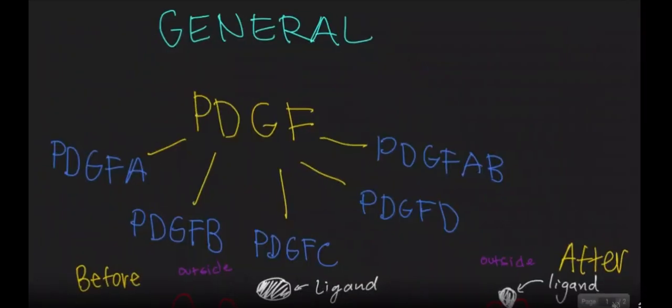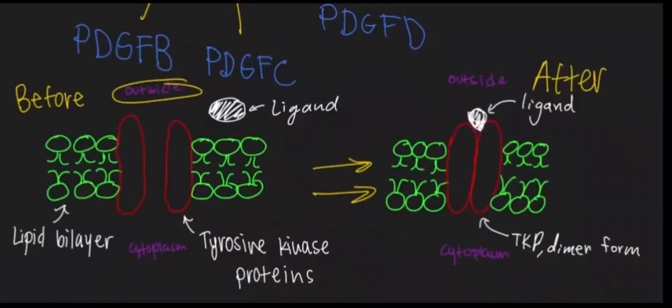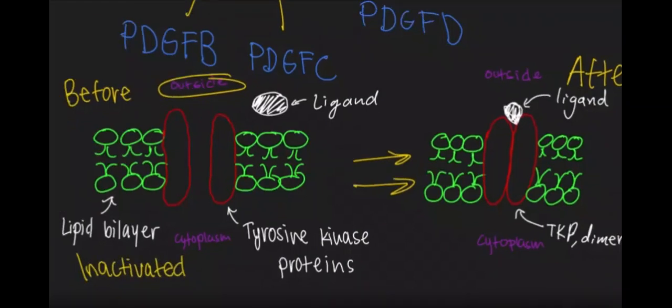There are 5 different hydrophilic signaling molecules in PDGF. These are PDGFA, PDGFB, PDGFC, PDGFD, and PDGFAB. These signaling molecules bind to 2 tyrosine kinase receptors, or TKRs, alpha and beta. These receptors are used for cell-to-cell communication, playing an important role in regulating cell growth. TKRs are located outside of the cell membrane due to its signaling molecules being hydrophilic.